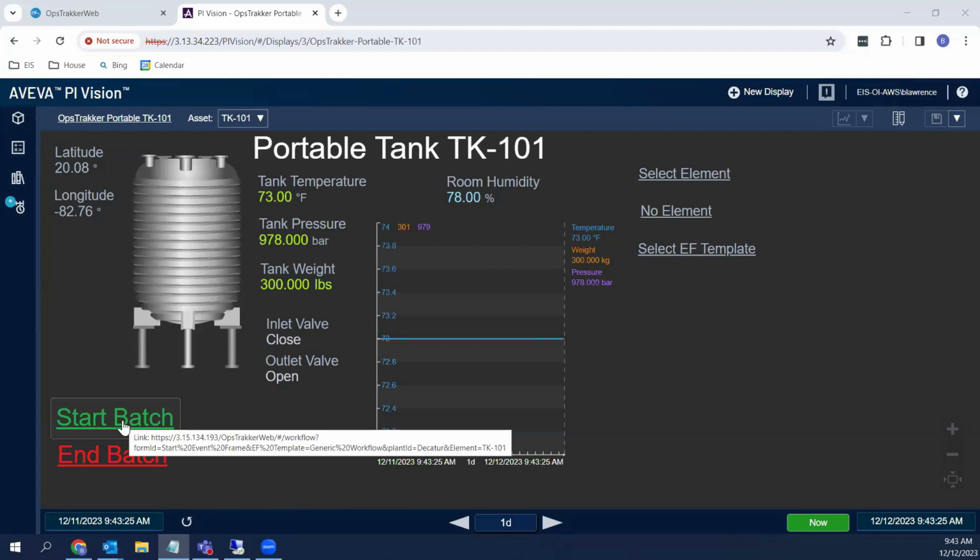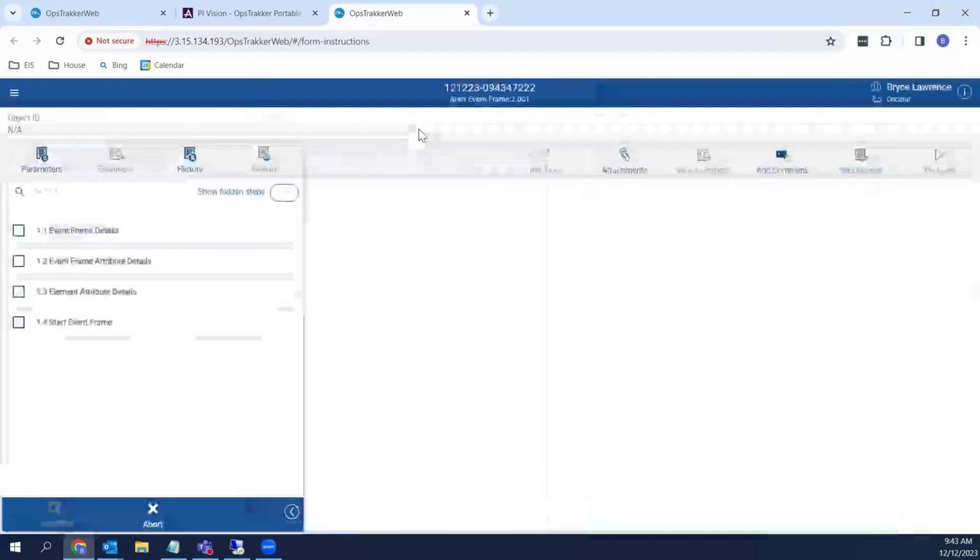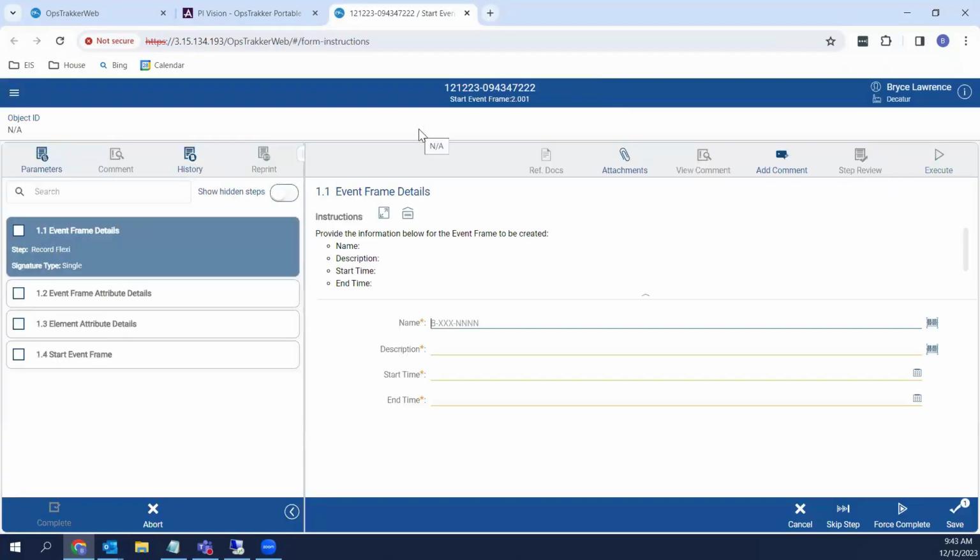So the way it works is it's simply a URL. So it's going to pull, as you show here, I'm giving some information to the workflow. So again, it's going to use the eForms module of OpsTrakker. And when I click on the start batch, it's going to go ahead and pull up a workflow, which is going to allow me to manually set up an event frame.